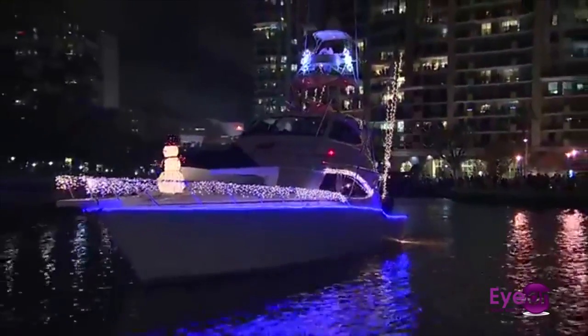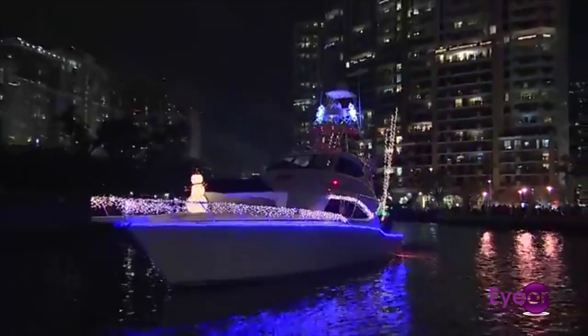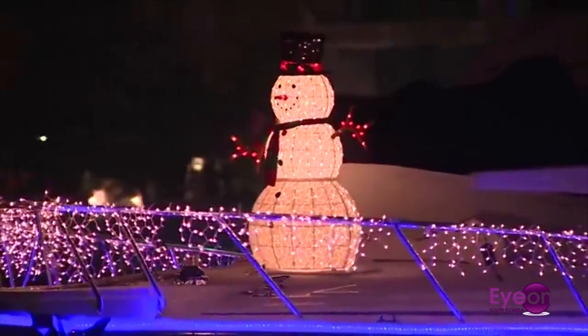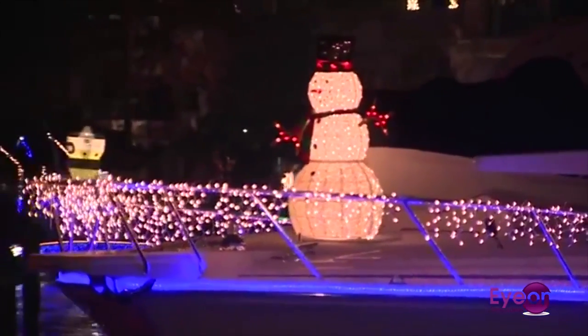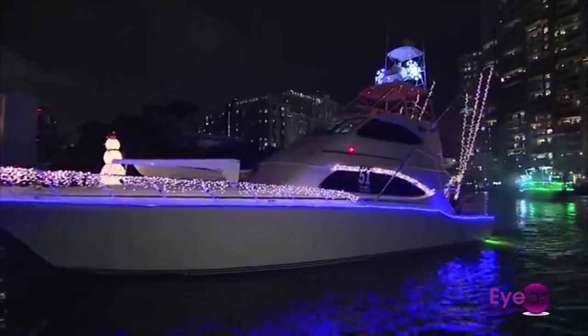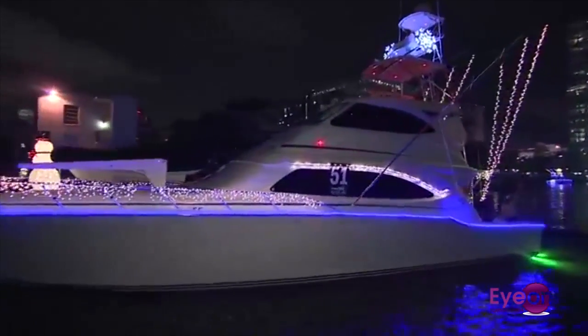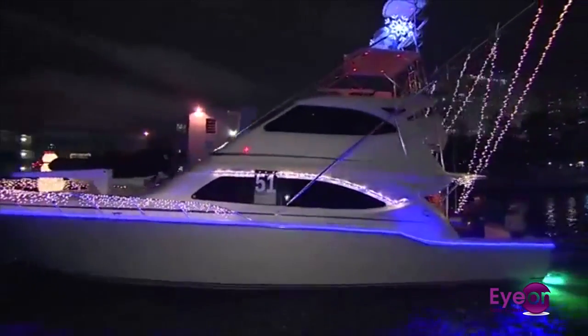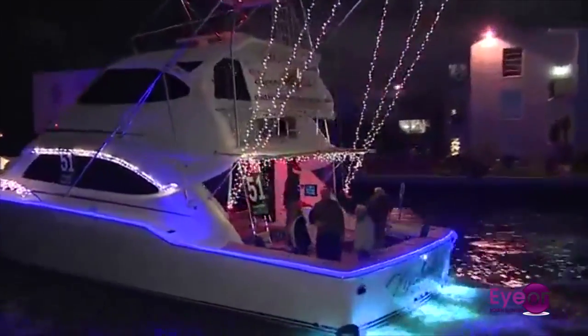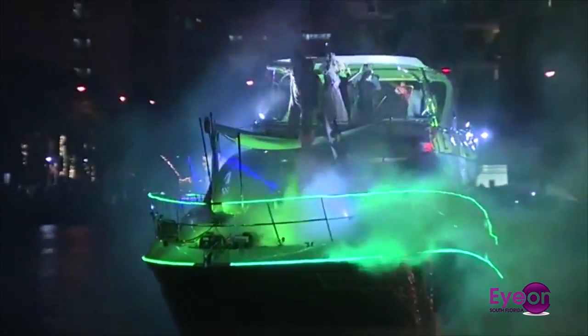The folks from Sunset Catch Restaurant are on board. They have a snowman on the bow. Sunset Catch is on the water in Pompano Beach. Check out the restaurant. They serve up Italian seafood. It's a great place to watch the boats go by as well. Romantic. Love it. They have live bands on Wednesday and on Saturday. It sounds like a lot of fun. I don't care what we eat, but if it's on the water, I'm digging it.